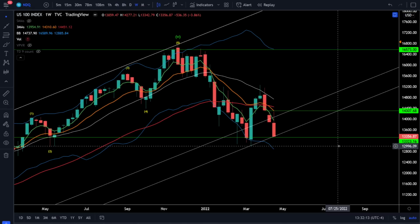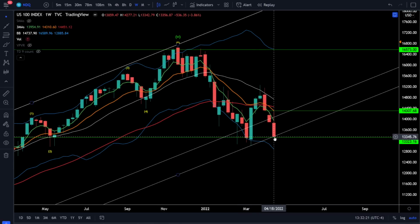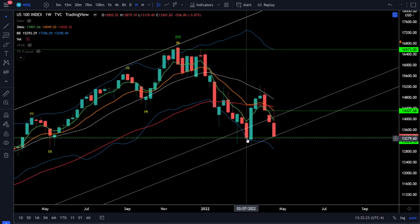So next we'll take a weekly look at the NASDAQ 100, NDX, and we can see the NDX is already down here at this very critical support right around 13,300. And if we lose that support level, we will be taking out the previous lows, and that will be the stop loss raid that could take us to much lower prices.